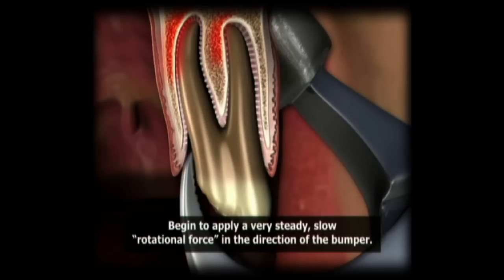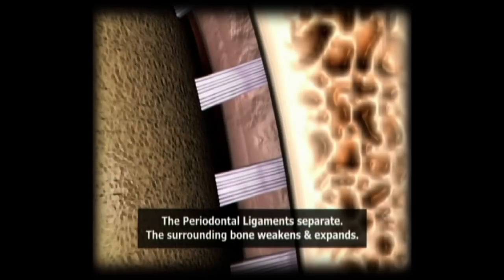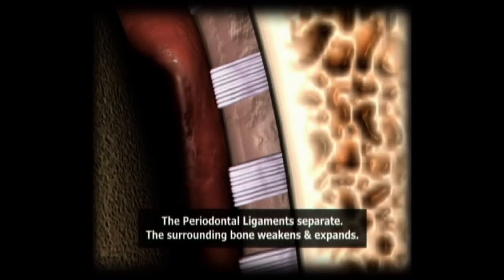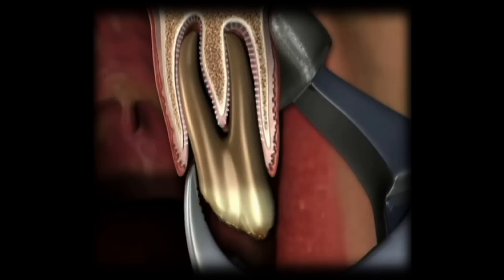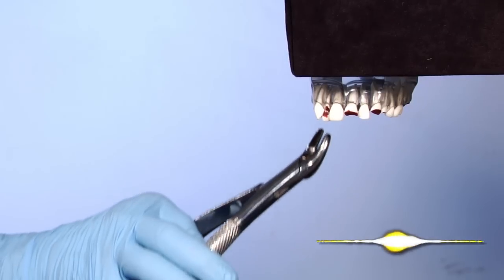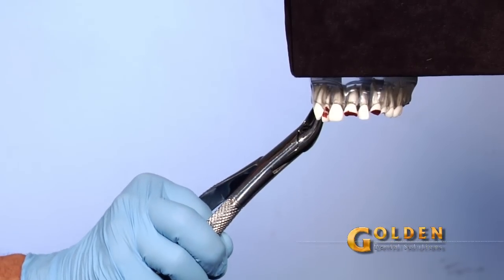Using wrist movement only, disengage it from the socket. At the first sign of movement, or what is commonly referred to as the pop, stop. The instrument has performed its intended use. Now you can use an instrument of choice to grasp and remove the tooth from the socket.